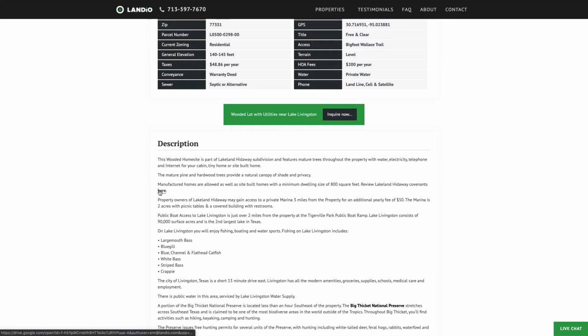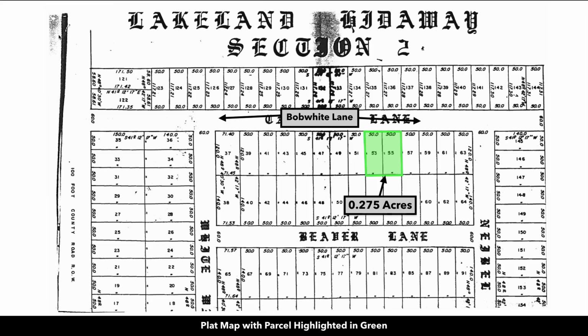Here's a link where you can view the Lakeland Hidaway covenants. Now if you notice, Hidaway is spelled a little differently. That's just the way they chose to spell it. If we go back to the original plat map, you can see they spell it Lakeland Hidaway. Why they left out the E, I don't know.